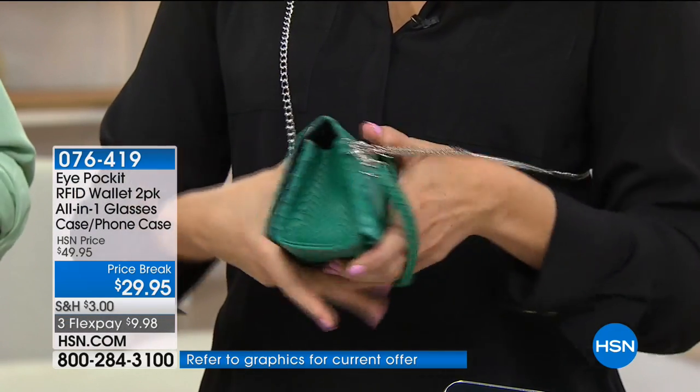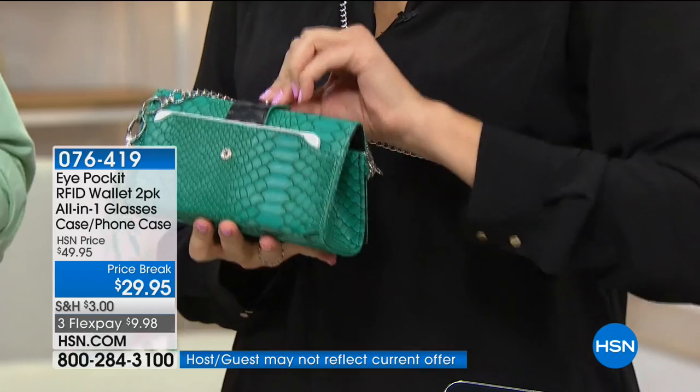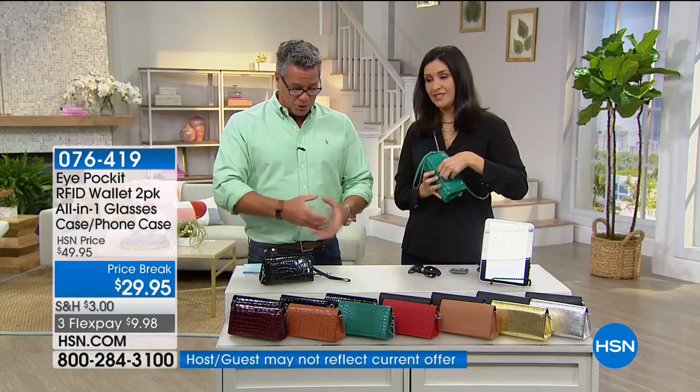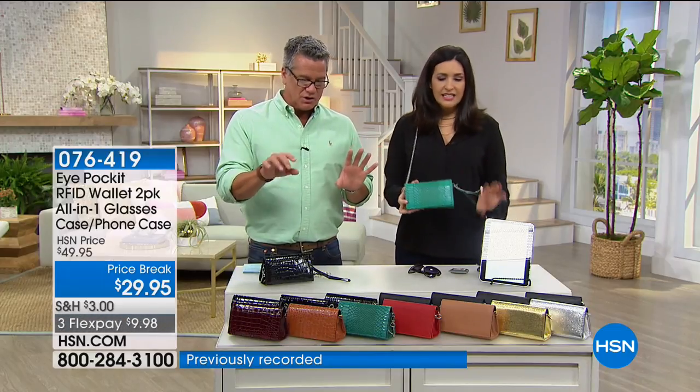You know what happens? Everybody thinks, it's not going to happen to me. It's never going to happen to me. Once it happens to you and you have to fight battles online and you have to get the booklets and the things to try to get your identity back, it's a nightmare. Take a little precaution and use this.